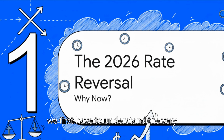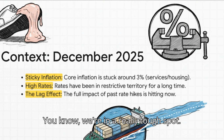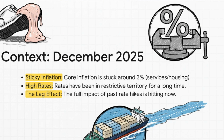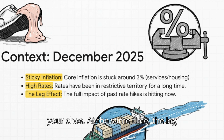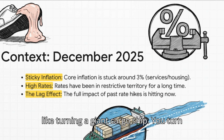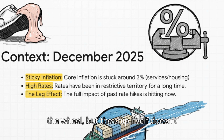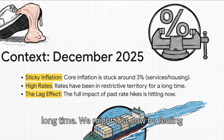Okay, so to really get a handle on where we're going, we first have to understand the very delicate, kind of tricky economic crossroads we're standing at right now. You know, we're in a really tough spot. Core inflation has been super stubborn, kind of like gum stuck to the bottom of your shoe. At the same time, the lag effect from all those past rate hikes is finally starting to bite. Think about it like turning a giant cargo ship. You turn the wheel, but the ship itself doesn't actually change direction for a long, long time. We might just now be feeling the real economic impact.